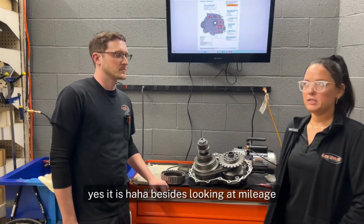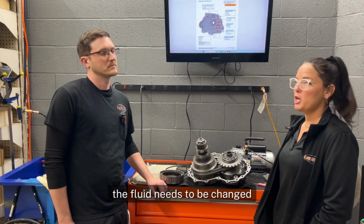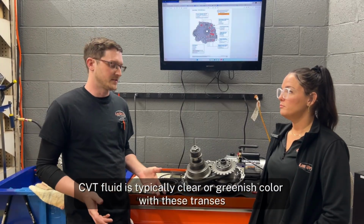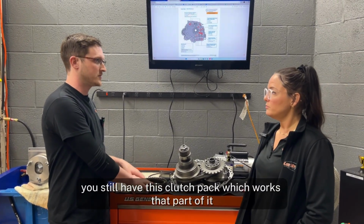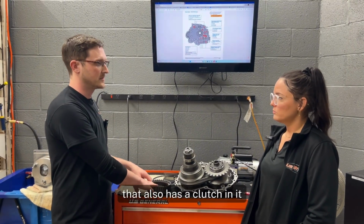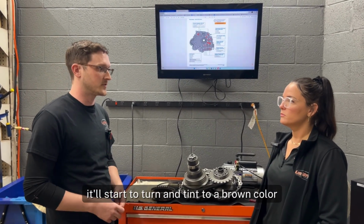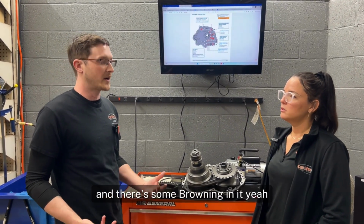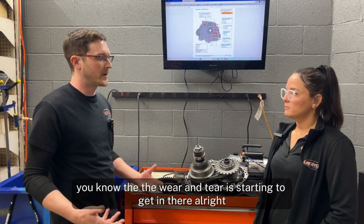Yes, it is. Besides looking at mileage, what other indicators can we use to know whether the fluid needs to be changed? CVT fluid is typically clear or greenish color. With these transes, there is still a couple, like for forward and reverse, you still have this clutch pack, which works that part of it. And there's also a torque converter in the front that also has a clutch in it. As they wear and get hot, they will turn that fluid into a varnish. It'll start to tint to a brown color. So if you pull your dipstick or have somebody check your fluid and there's some browning in it, you should get it out of there because it's getting hot and the wear and tear is starting to get in there.